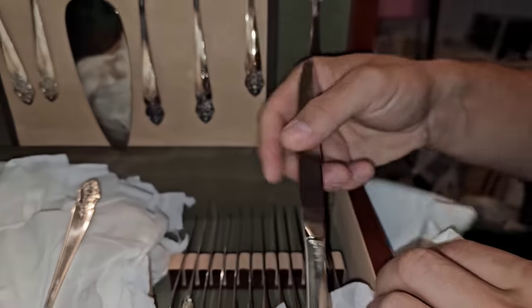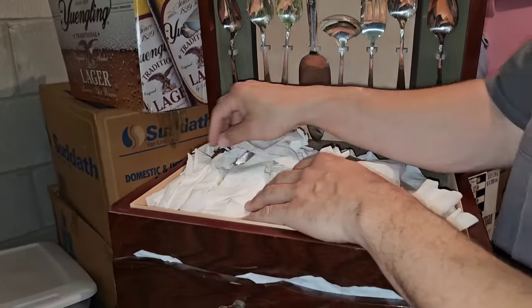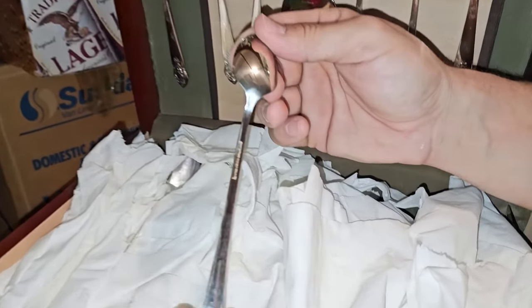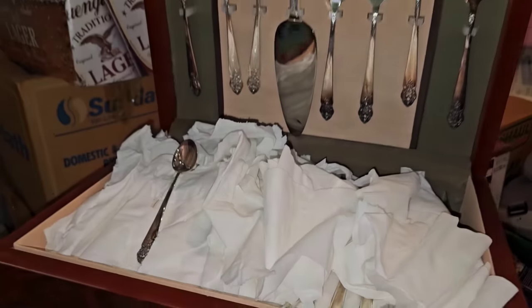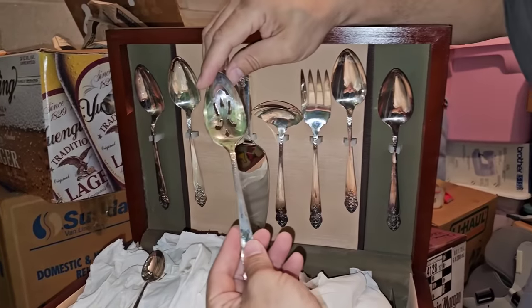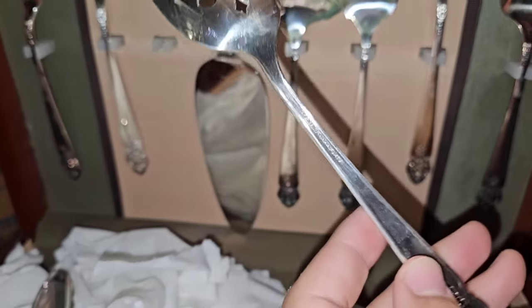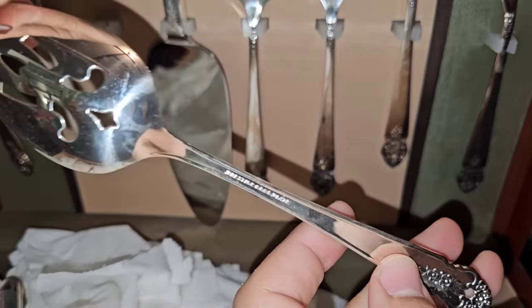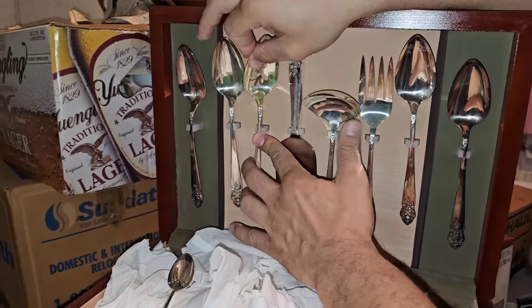Oh, it says stainless. Oh, that kind of hurts. Pretty. Maybe. Cool. I can't read that one either. I thought maybe the silver's in these. They have got to be silver. This does not look like stainless. This looks like silver. I can't read it. That does not look like stainless. This looks like silver right here. Maybe the silver's in the drawer.